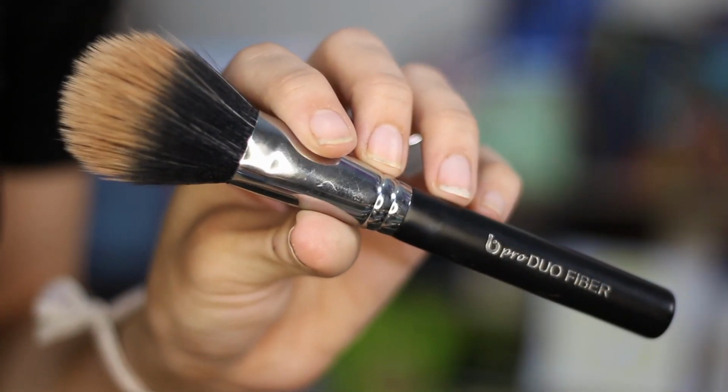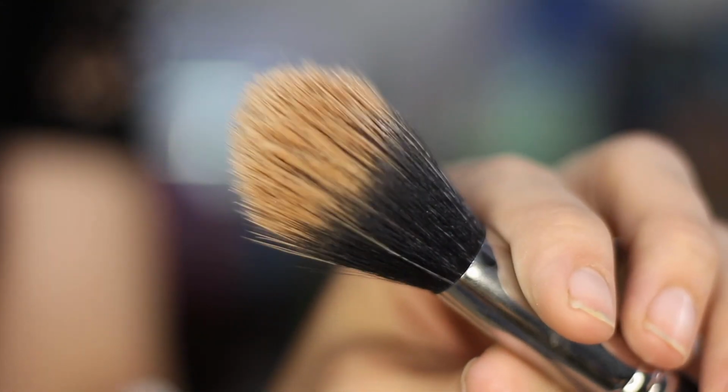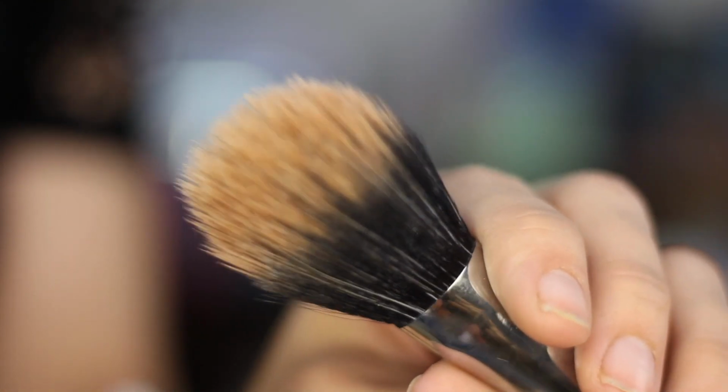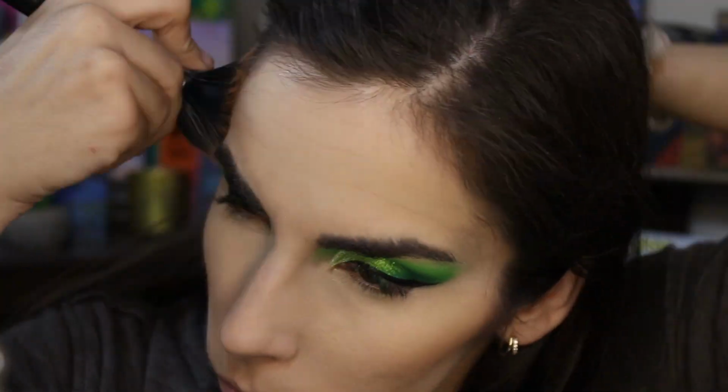I love a duo fiber when it comes to bronzers because it gives me more of that airbrushed look and not such a harsh line, and I'm someone who loves to go ham with my bronzers, so having a brush that helps ease that out and soften and diffuse everything is a must, and this brush is fantastic. I haven't owned this brush as long as all my other brushes, but it's held up so well so far.